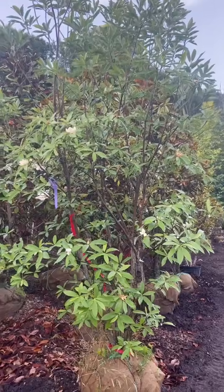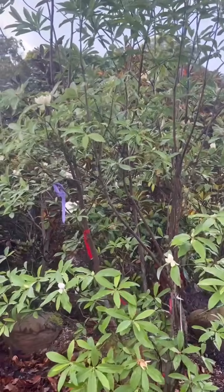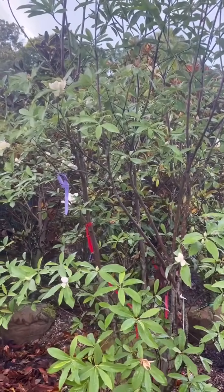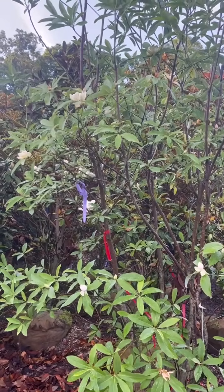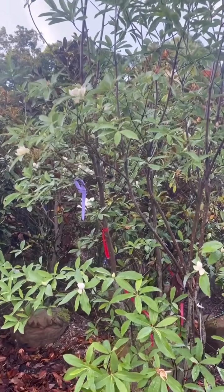It's a wet site tolerant plant. Will grow from 10 to 20 feet. I think you can count more closely to 20 than 10, and probably about 10 to 12 feet wide.